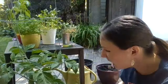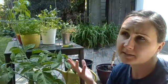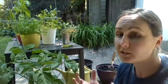Also, what kind of soil are you using? For my plants, we just buy the regular potting soil, which is a triple mix of black earth, peat moss, and some kind of compost, usually manure. So the triple mix soil is a really good quality to be using.